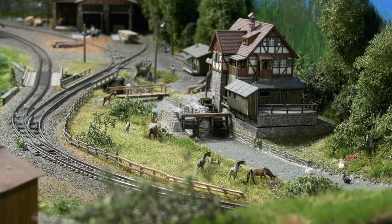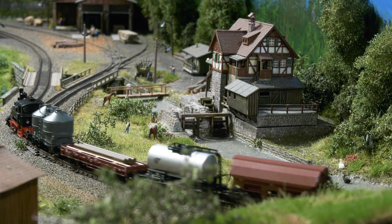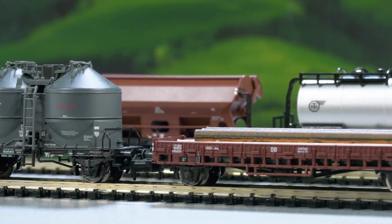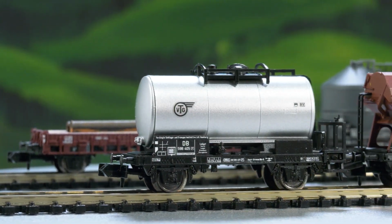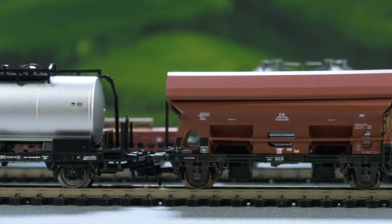A dust container car, KDS 56, with its high containers follows behind the locomotive. Behind it is a Stuttgart-type stake car, here without stakes, loaded with continuous cast iron. Next is a VTG 2-axle petroleum oil tank car, and finally an open dump car. The special feature here are the printed train and discs.